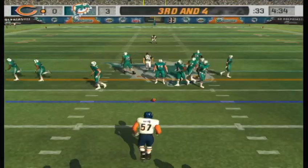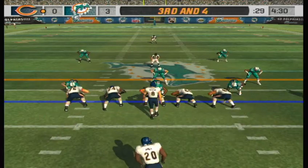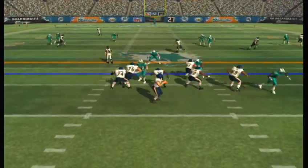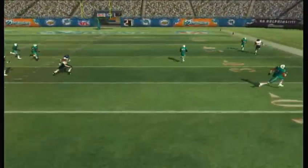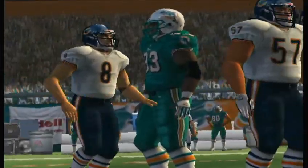Third and 4. Ball on the 43-yard line. Jones, the lone back. Deep throw. Going deep on third down, but he couldn't get the ball to the receiver. Intended receiver on the play.